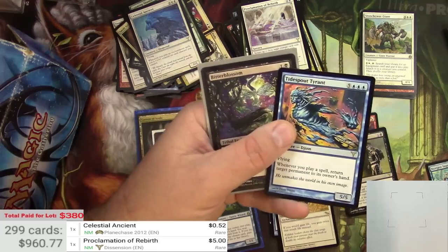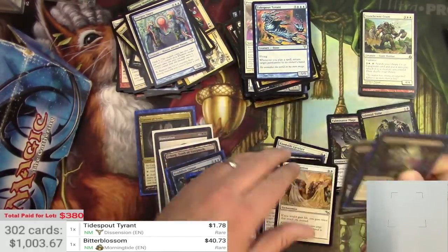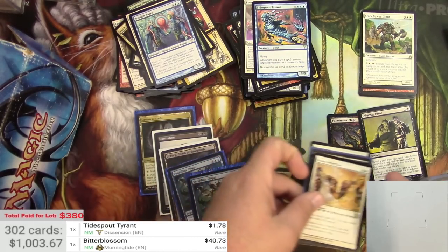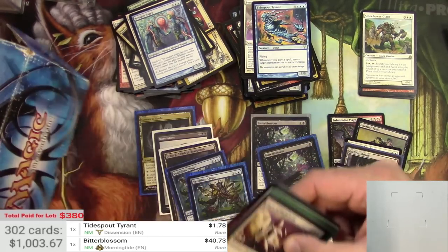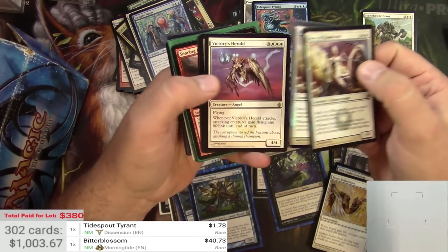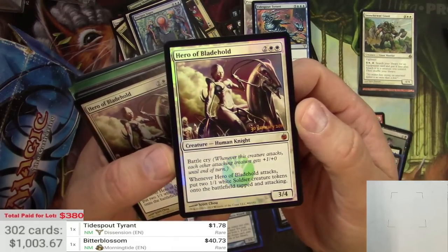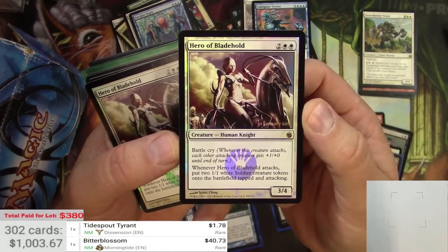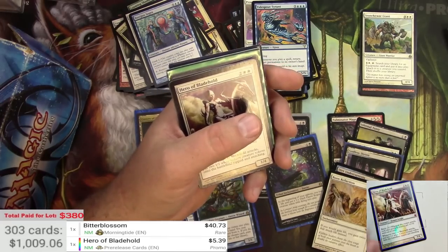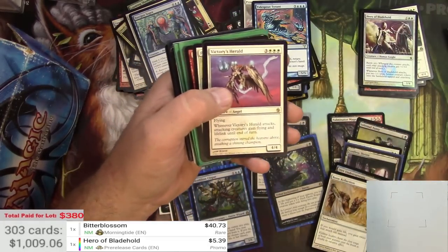Oh my god, another one? So two Bitter Blossoms is nice to have. More cards. Whoa, there we go. Everything I'm pulling out of here is pretty decent. Hero Blade Hold with the nice alternate pre-release art. $5 each on those. Put them there.